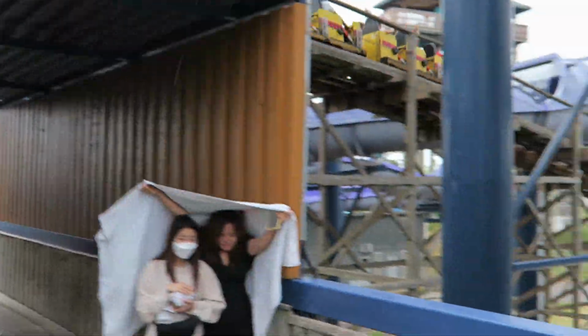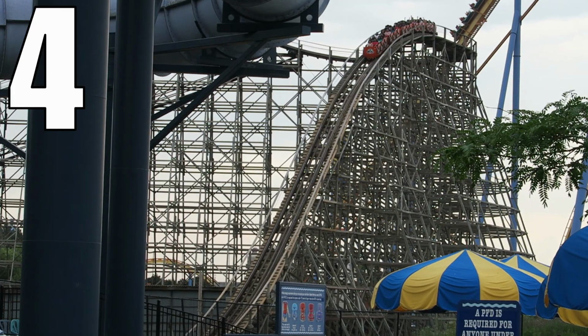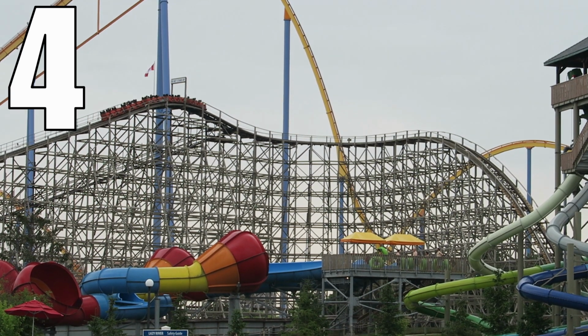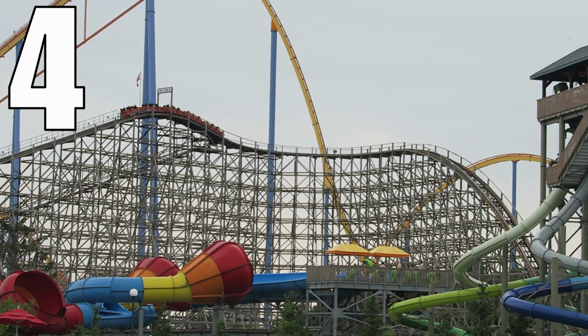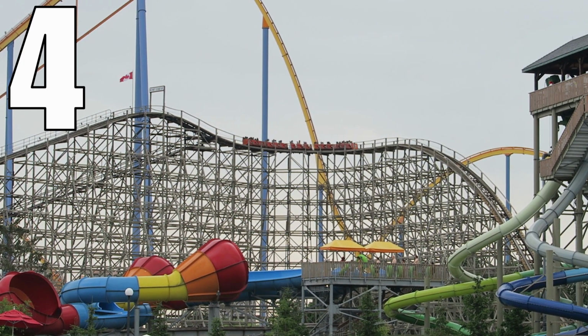So what would I rate the mighty Canadian Minebuster? I would give this wood coaster a 4 out of 10. This is a subpar wood coaster, but it's not a Spinebuster, as long as you avoid a wheel seat. Sure, it's bumpy in spots, but it is ultimately tolerable.